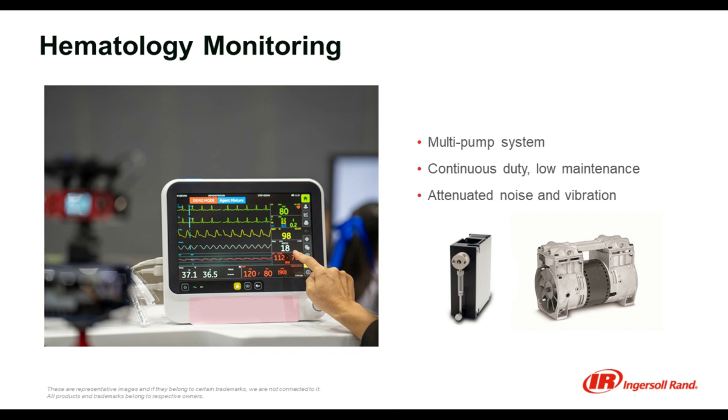Moving to the hematology monitoring. Hematology tests include tests on the blood, blood-producing organs, or blood proteins. This is a multi-pump system. If you're looking at the two pumps on the right-hand side, the one on the left is the C3000 pump, and it is a Tricontinent syringe pump. And on the right-hand side, you can see a 2660, and that is a Thomas gas piston pump.